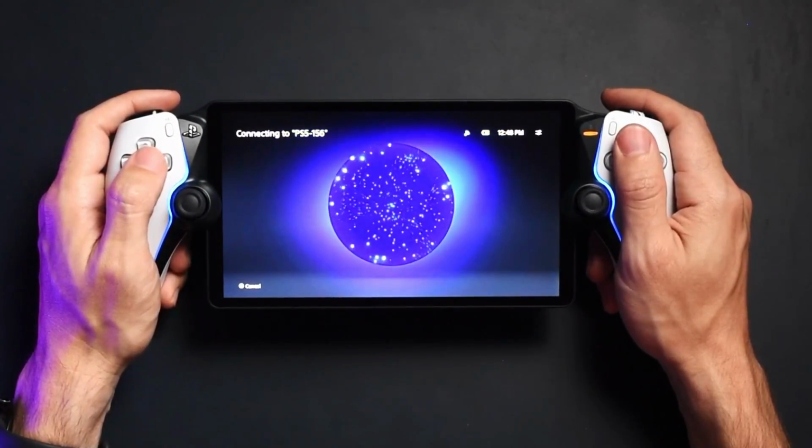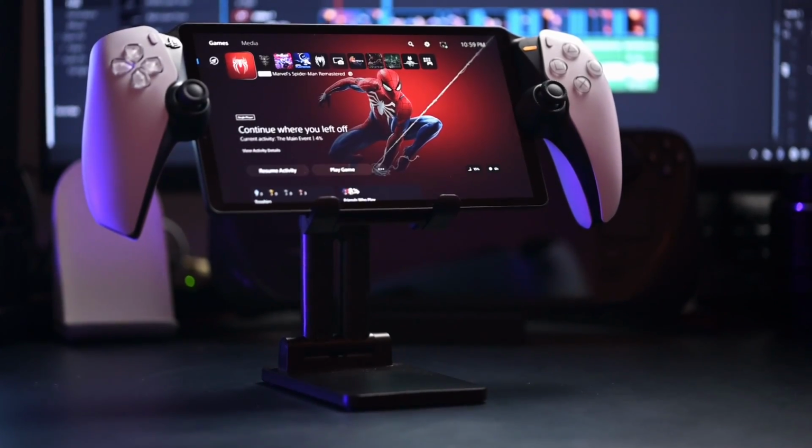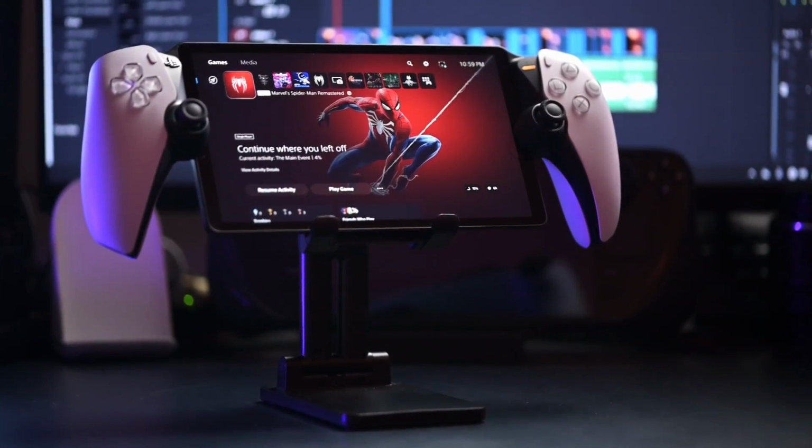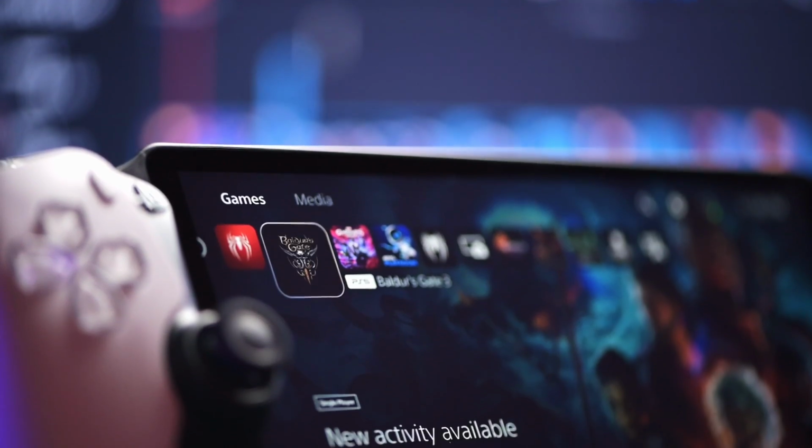I love the screen on this thing. It's absolutely gorgeous. The colors, they're vibrant, they pop, and because it's 1080p, it honestly looks awesome. I wish that it was an OLED, but I'm okay with this LCD screen.